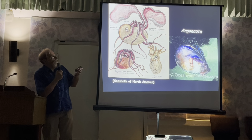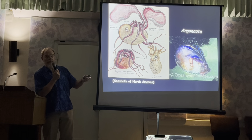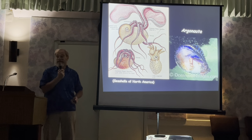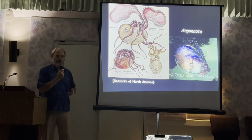And this is the female. It's got these specialized arms that make this egg cradle. They show a picture here. There's a shot of a live female. The male, this is the male of the species. Now, in the book, you think, oh, the male looks big, but then you have to read the print. The female is 8 inches across, it says. The male is half an inch. So a big difference in size. You do see that on some critters.